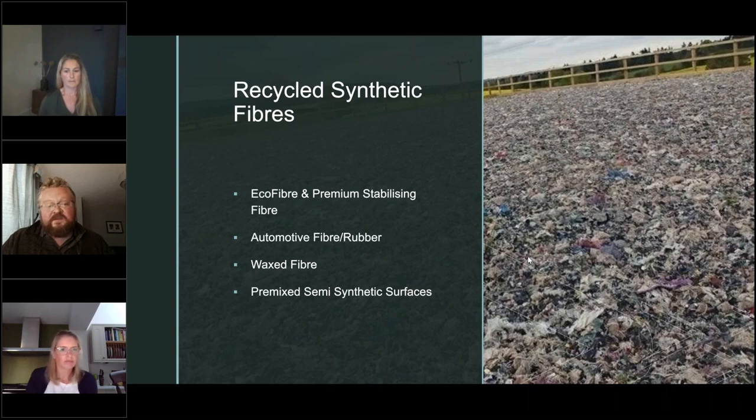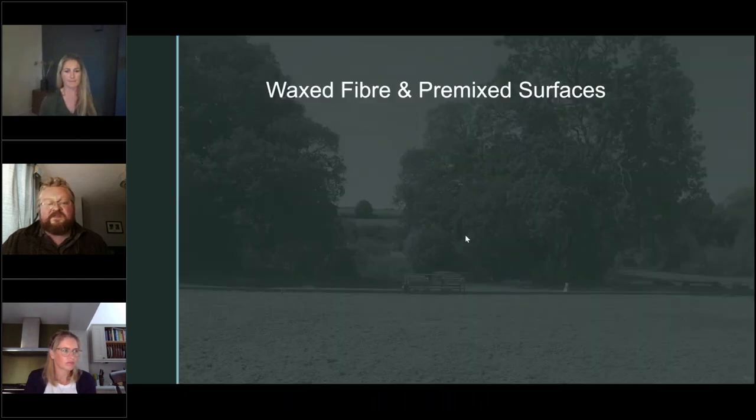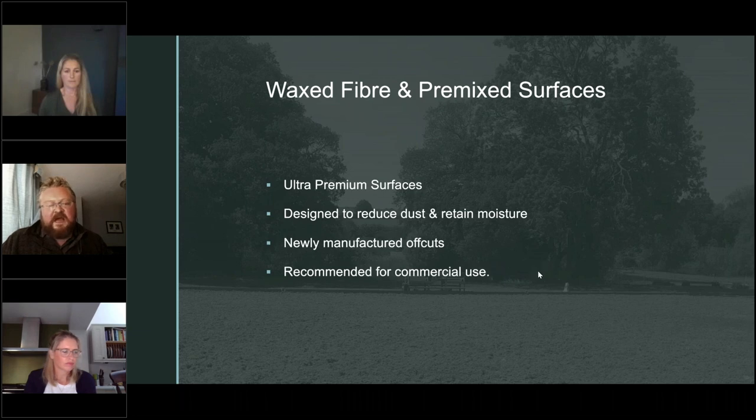And I'll gloss over the final one, which is the waxed fibre and premix surfaces. These are ultra premium surfaces. Personally, for domestic use, I wouldn't recommend them. They're not value for money. They don't give the benefit that the cost should give. So they're for real commercial uses.